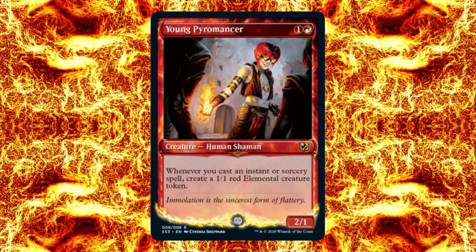Whenever you cast an instant or sorcery spell, create a 1/1 red Elemental creature token. Now, to me, I do like this card. I think that it does see play in a lot of elemental-like decks where you can just keep pumping out elements, especially if you're casting instants or sorceries in general.